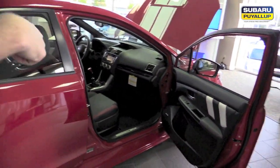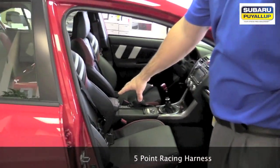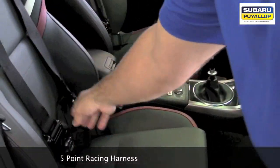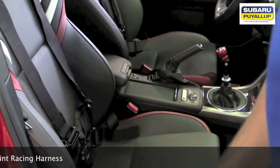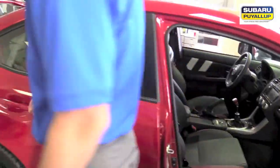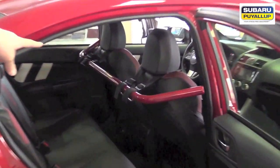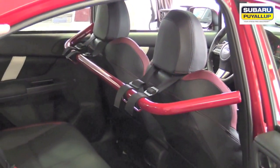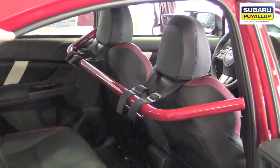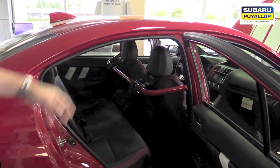Another thing you'll notice around the front right here, you have a 5-point racing harness system that goes in here. You have the regular seat belts, of course, but you have the actual harnesses. This car is a great candidate to take to autocross with its handling and performance. It also has the bar that goes across the back, mainly for aesthetics. It will hold the harnesses, but for an actual race application, it's not compliant with that, and there's stickers that say such.